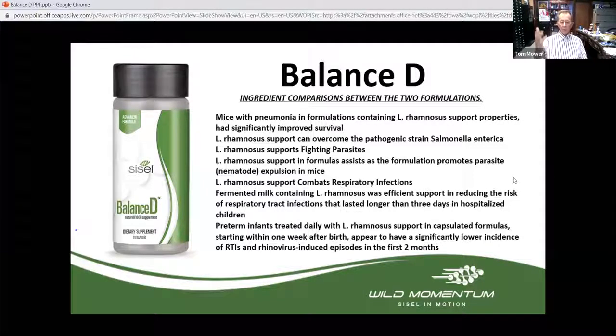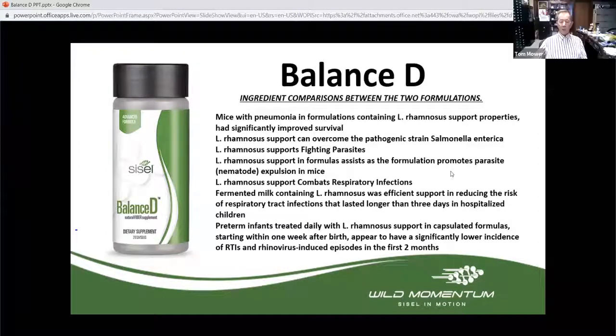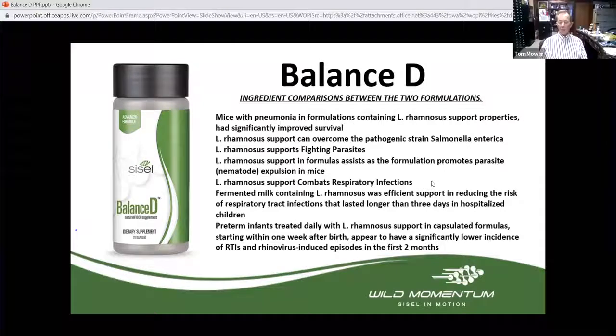And so as you read through this right here, it talks about how it can support with things like pneumonia, salmonella, fighting parasites. And parasites is a big problem, not just fighting them, but excluding them from the body. And they have respiratory infections. And you know, when you get a cold or a cough or something like that, yeah, you got to go through it sometimes.